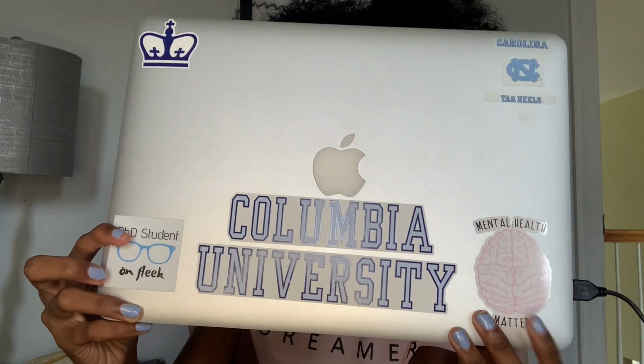I also did some fun stuff with my laptop. I put some stickers on it. So now it's got this mental health matters sticker over here. It's got PhD student on fleek over here. And then of course my Carolina Tar Heels, Columbia University, which I don't know why it's so large. I just didn't know where else to put this. It couldn't wrap around my water bottle, so I just ended up putting it up here. I think I'm going to leave the rest kind of blank, or I might put a Teachers College thing up here, just because that's the college that I'm in. So I'm definitely excited about that.